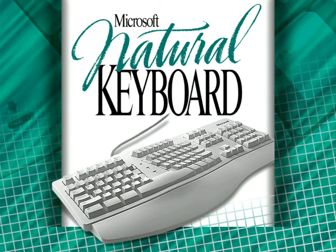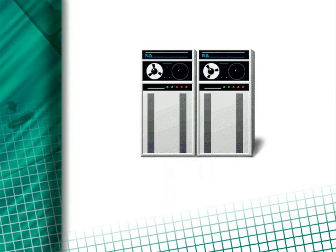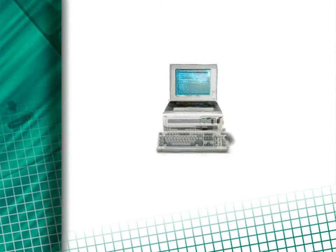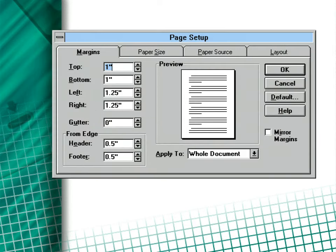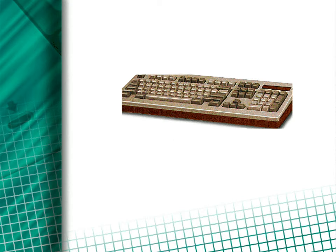Welcome to the new standard for more comfortable, simpler Windows computing. Over the past 25 years, computer technology has made revolutionary advancements. Computers have become more and more powerful, while at the same time becoming smaller and smaller. Software, too, has become easier to use. And the way we interact with the computer has become simpler, with one exception, the keyboard.